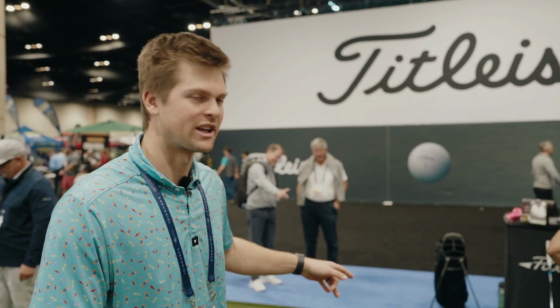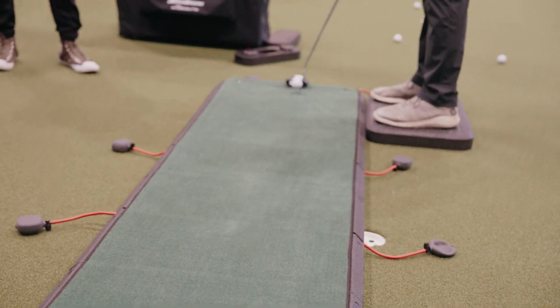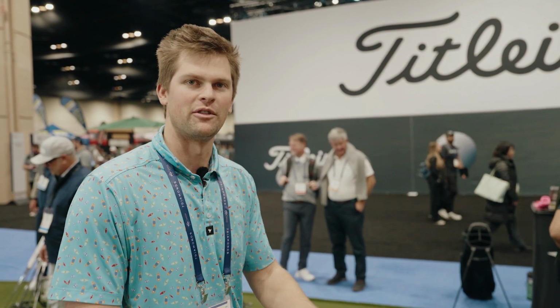And it also comes with a kickback feature. So once you drain that putt, the ball is gonna kick back to you. So you don't have to bend over and pick up the ball. It'll just shoot back immediately right to you. So you have your next putt ready to go.